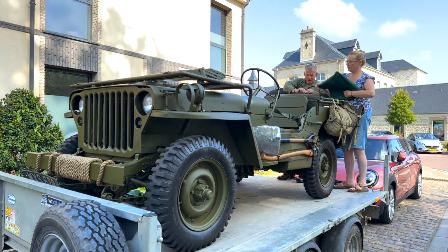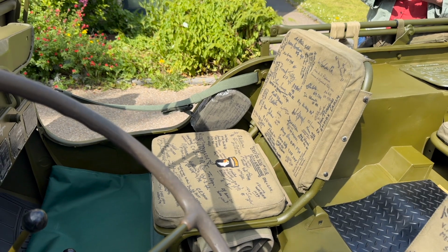Yeah, well, I was asked to make these cushion covers a week before we came, and I basically just knocked these up just to cover his beloved Jeep cushions, basically.